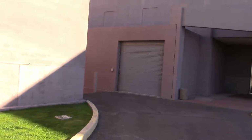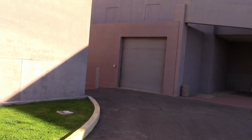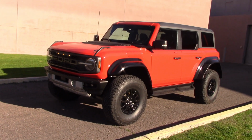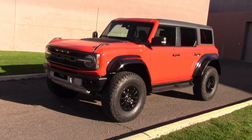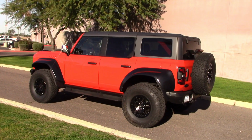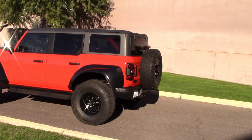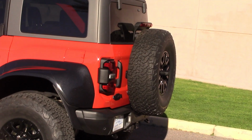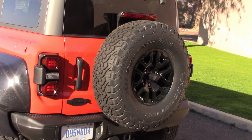So let's go to our test facility and storage locker and roll this Bronco out and see what it looks like. Pretty sharp looking. A real attention getter with that orange paint and giant tires, that's for sure. And we won't have to check and see if there's a spare tire with this one, because obviously there is. Yes, changing that by yourself would be a lot of fun.